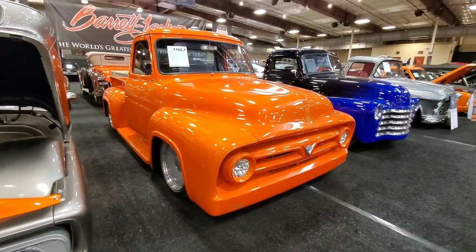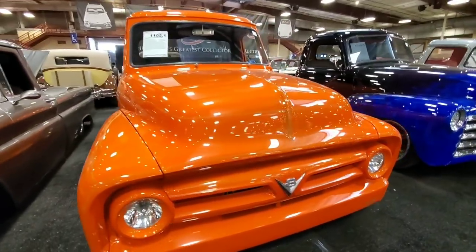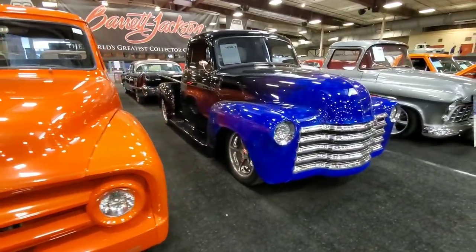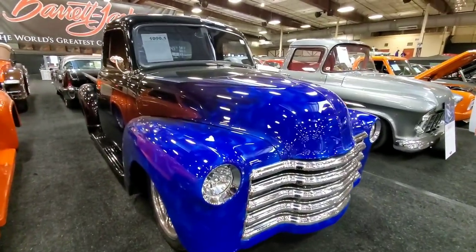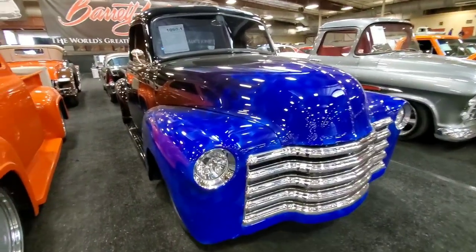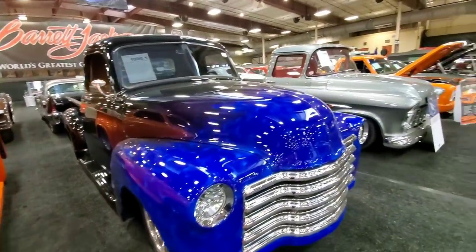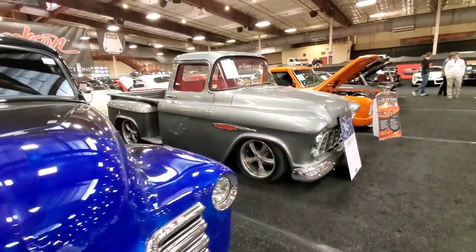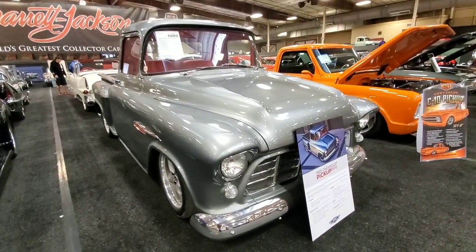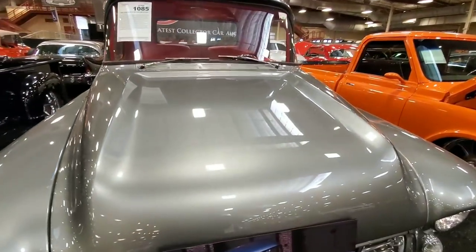Yeah. '53 Ford F100 custom cab. Next to a '50 Chevrolet. Got ghost flames in it. Fades back to black. Custom pickup. And we got a 3100 step side. 1955. It looks like it got a '57 hood on it. Would you beg to differ?